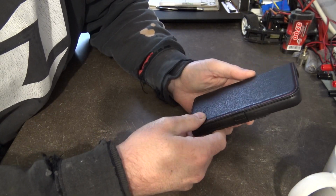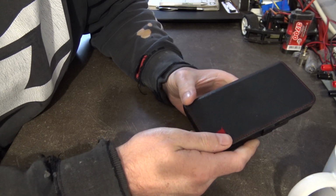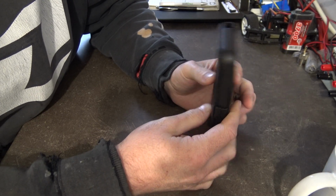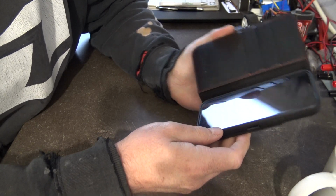So is that a thing of wear and tear, or is that just a fault with the manufacturer? I don't know, but it's not bothered me too much. It's alright. It hasn't actually come off completely. So there we go. That's that. I don't really know what else I can say about it.